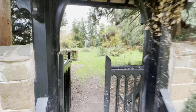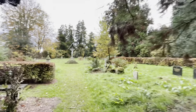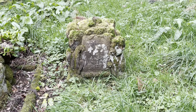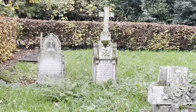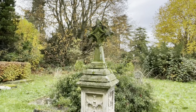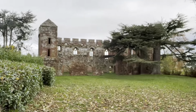Yes, this is the Acton Burnell Catholic Cemetery, right next to the St Mary's Church and Acton Burnell Castle. Just having a bit of a look at some of the very weathered gravestones, very aged. There's also one or two new ones in there, but dating right back to the 1700s. Interesting sort of symbol, sigil on this one.